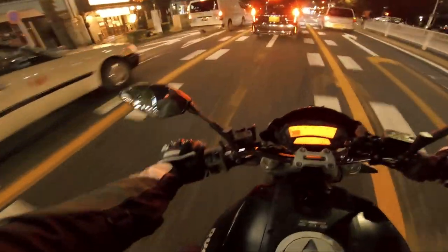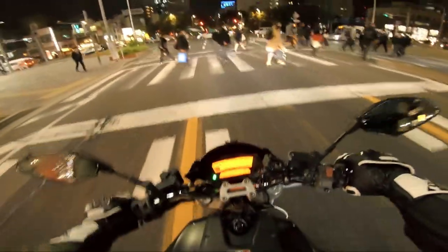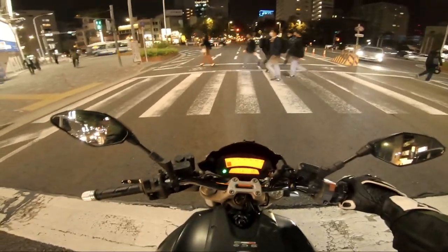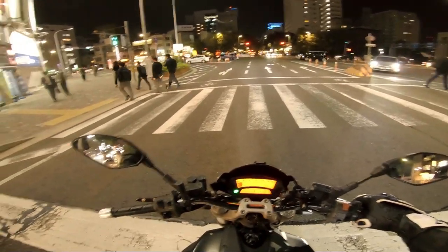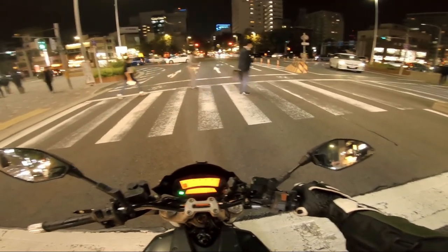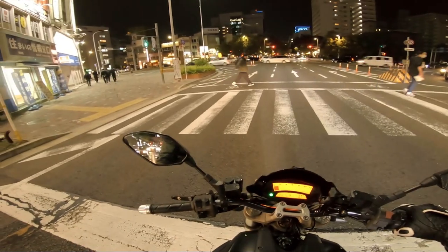But yeah, I think it's a very good bike and enjoyable and fun. So I would highly recommend anyone who is in the market for a cheap, lightweight naked, then this is the way to go possibly. So as I'm back in the city now, I'll just continue on my journey home. And if you would like to, please just take in the sights as I cruise around town.